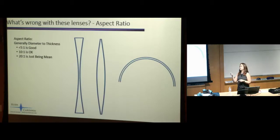What's wrong with these lenses? And I'll give you the answer. Their aspect ratio is way off. So generally, that's diameter to thickness. So less than 5 to 1 is good. 10 to 1 is okay. And 20 to 1 is just being mean. So don't do that. And it comes up a lot in domes, things like that. People like to make those really thin domes.